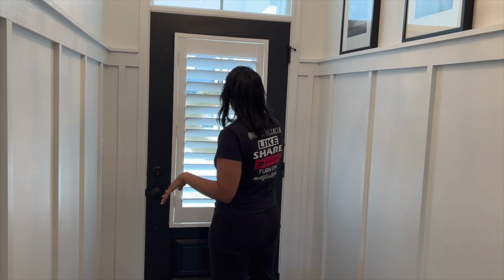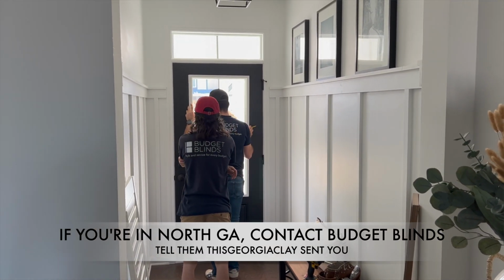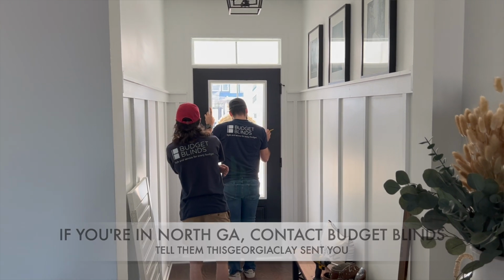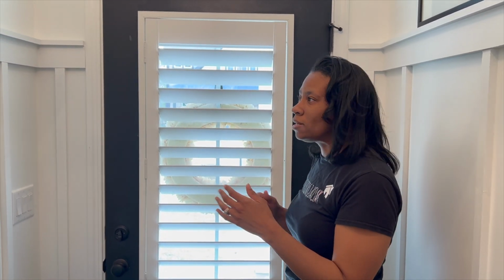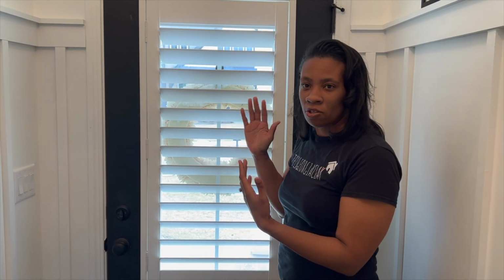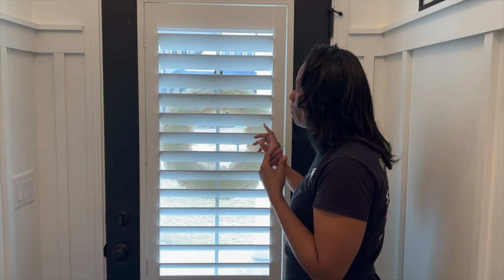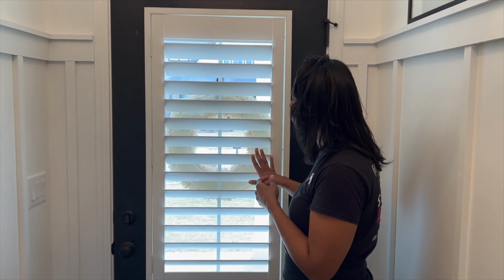But we did get our shutter. I'm so excited about them. We needed some privacy on the back of the door, so we decided, instead of doing a roman shade, because the rooms in the front of our home are for our children, and we wanted shutters in their rooms as well, but we wanted to make sure that from looking on the outside of the house each area was cohesive, so we decided to go ahead and add the shutter here. That was an additional cost, and I just love it.